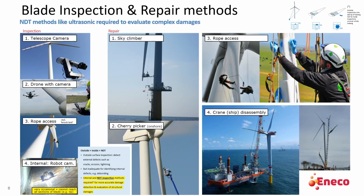And there are different possibilities for repairs. You can also take a blade off. If there are severe damages, you can take a blade off and use a big ship to repair it on the spot and then exchange it to the next one. That's also a strategy.